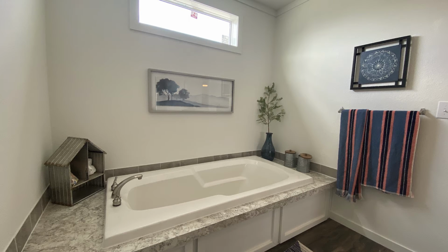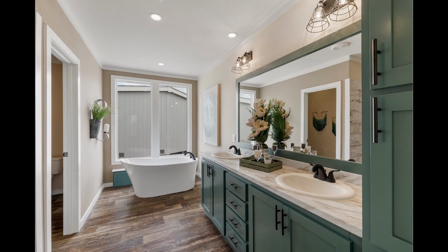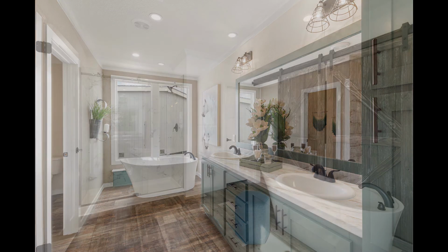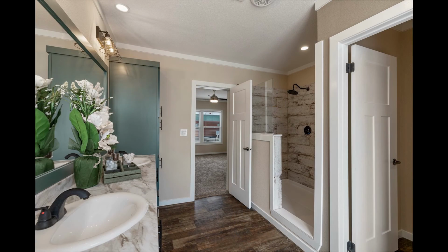The 60-inch one-piece fiberglass shower with a raised shower head is spacious and includes corner seats to give you a place to store toiletries. Each master bathroom in our Titan Extreme series is unique, and we offer a multitude of configurations, including separate tubs and showers, soaker tubs, freestanding tubs, fiberglass showers, or tile showers.